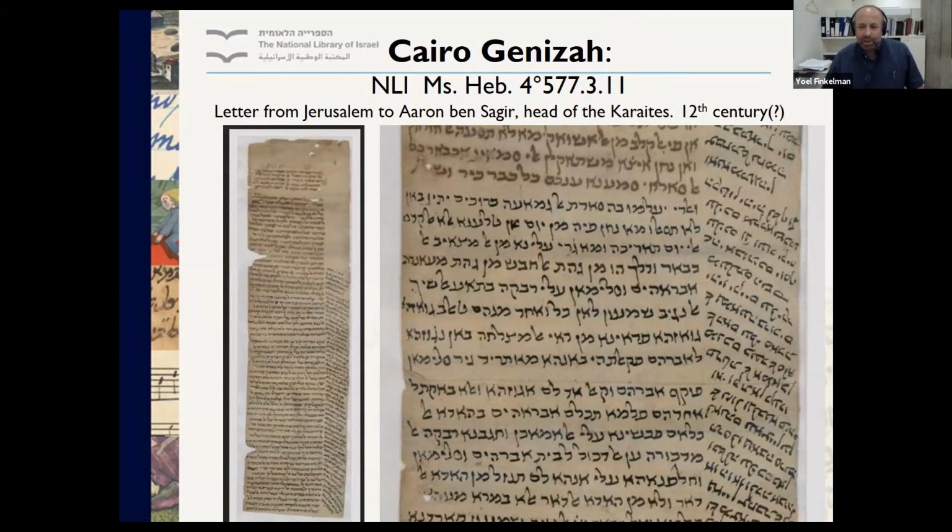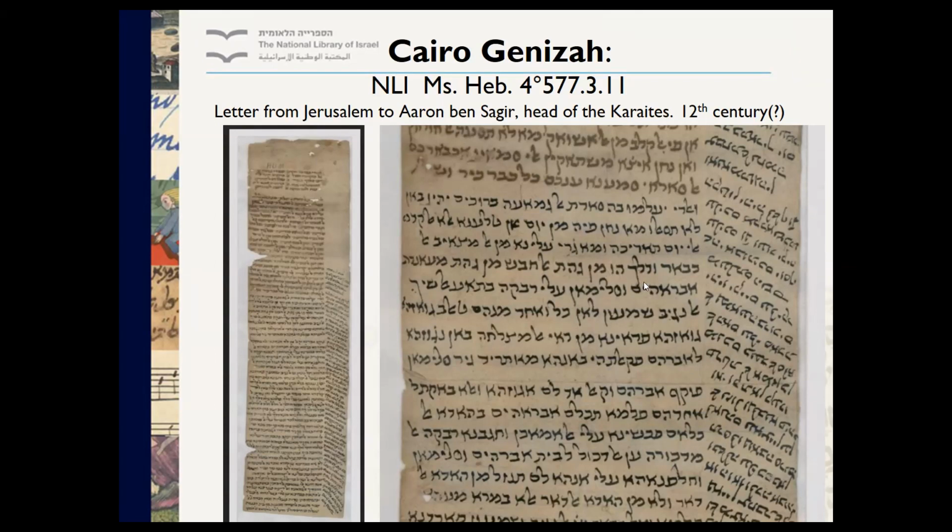It's a wonderful letter, even though it's a horrific letter. And basically the leaders of the Karaite community in Jerusalem are writing a letter to the Karaite community of Fustat and saying, you guys figure this out. You're really in charge. We don't know what to do with these two jerks who are making everybody's life miserable. And you can see also the writing in the margins, which is upside down.